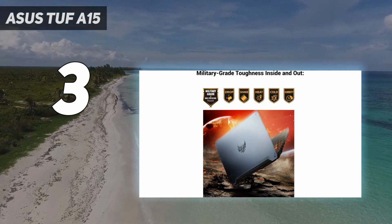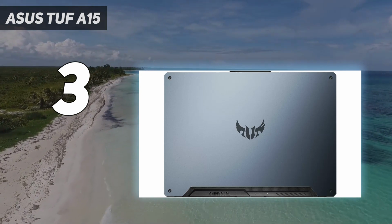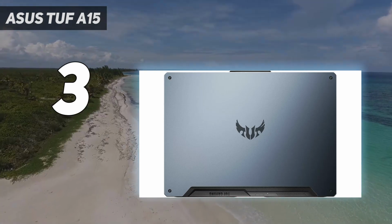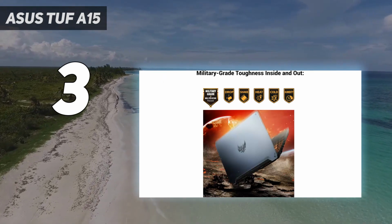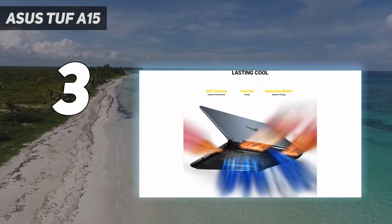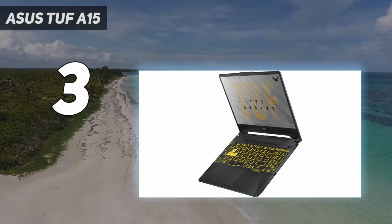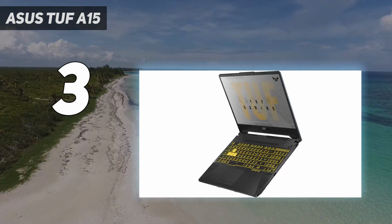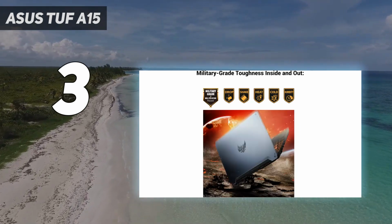Like the Asus TUF F15 before it, the A15 looks far more premium than its price tag suggests. That's thanks to the metal lid and cool gray tones used throughout. Of course, you're still getting the TUF logo stamped onto the top, as well as some cringe-inducing text slapped across the bottom corner inside, but overall this is a slick design without too much gamification to it.